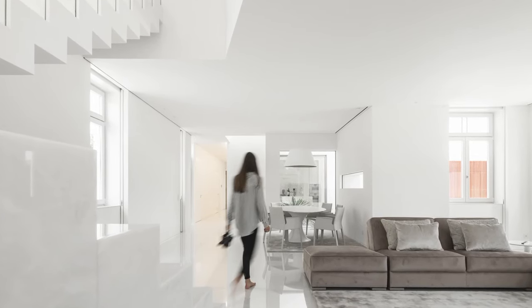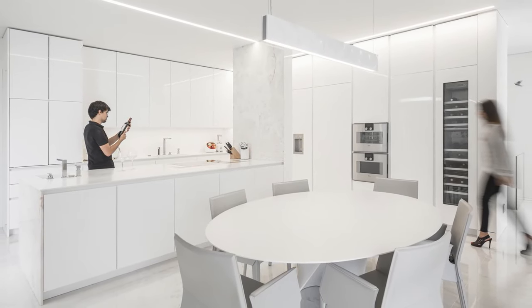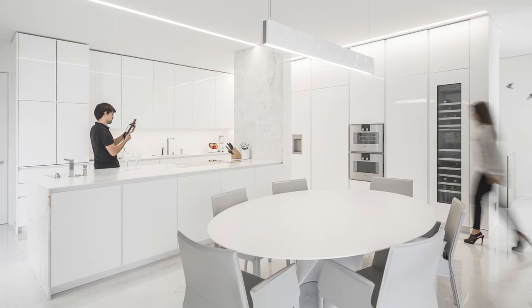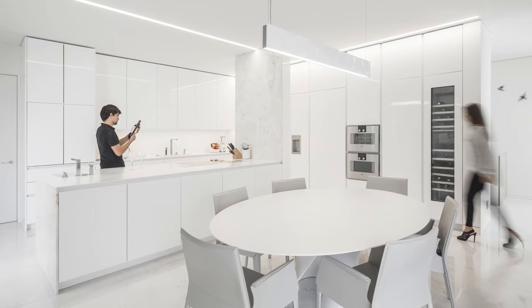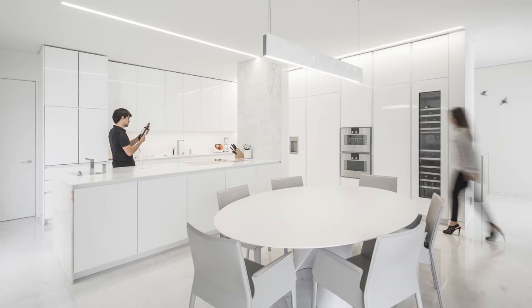The library had bookshelves and cabinets to store books and display objects. The kitchen had white cabinets and black countertops to contrast each other and create visual interest. The office had wooden furniture and green plants to add warmth and life.